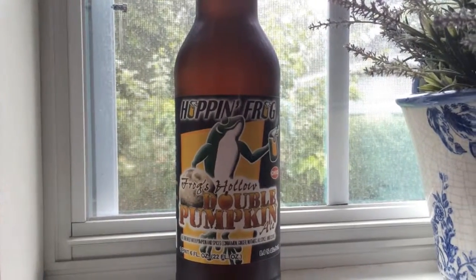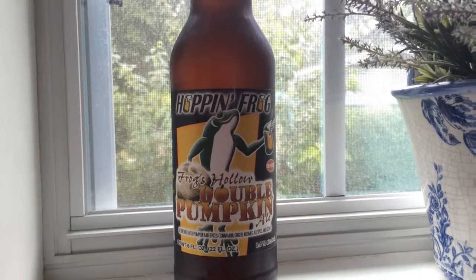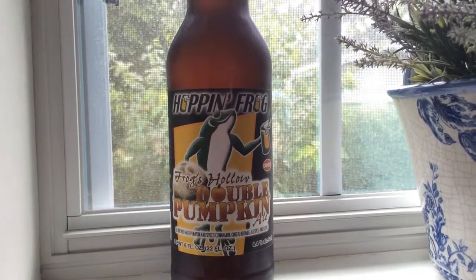Hello my friends, for today's beer review we're going to be taking a look at Hoppin Frog Brewery's Frog's Hollow Double Pumpkin Ale. This will be my first beer by Hoppin Frog Brewery. I've never had any of their stuff before, but I have heard good things about them.